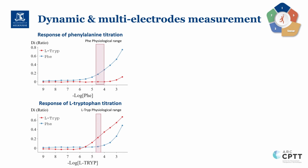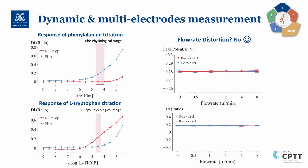And since in the future we're trying to integrate the sensor system with the flow rate, we are investigating whether the flow rate will generate any distortion in the sensing. The answer is no, either on the pH measurement or the target analyte measurement.